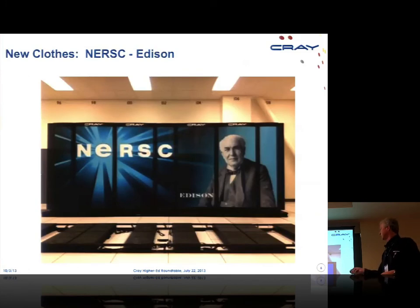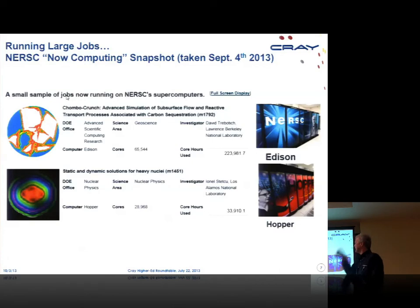Well, here's a couple of examples. This is the NERSC machine. Previously this was called Hopper, our previous generation. They've just upgraded now to Edison, which is our XC30 machine. And this is a snapshot taken from their queues. It shows a couple of examples. This is a geoscience simulation. The reason I put these up is just to show the kind of workload we see on the systems. This particular simulation is using 65,000 cores, all one simulation, and total core hours is over 200,000 for that simulation. So that's the sweet spot for Cray machines.